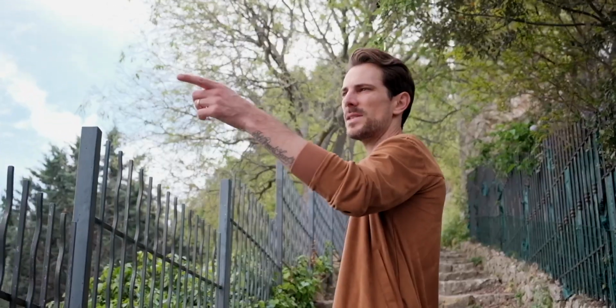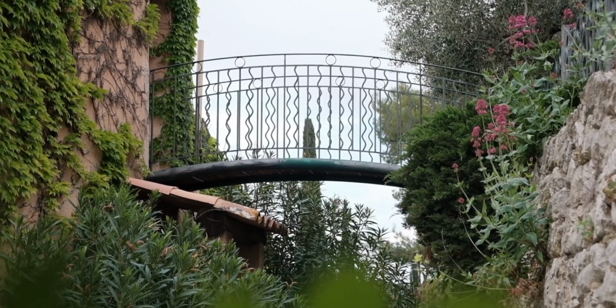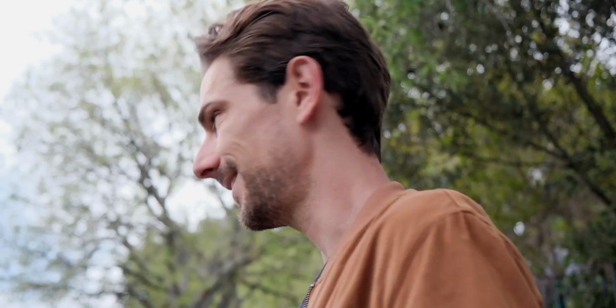So that beautiful house down there with all the foliage on the walls has that little bridge. They cross the street on that bridge. They get to this part, which is their garden, with like olive trees, and over there they have a freaking pool. What?